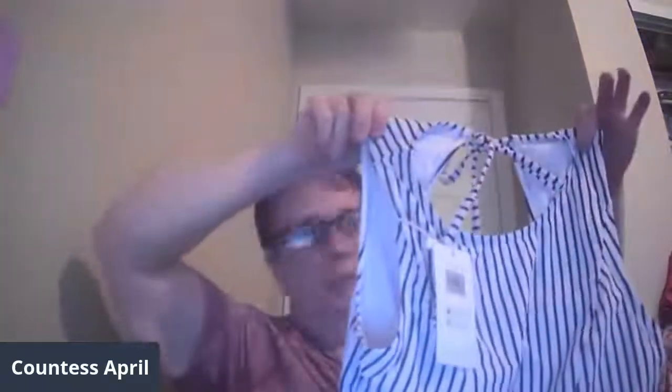All right. Since I got behind in putting swimsuits up, you guys are going to get a bonus. This is called Cup She. This is brand new with tags. It's a size extra large, and we're going to start this at $4. It is a one-piece bathing suit. It has the green on the bottom, and then it turns to the lines at the top. And it's brand new with tags.